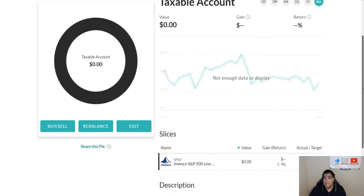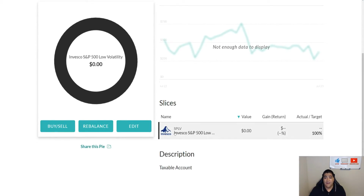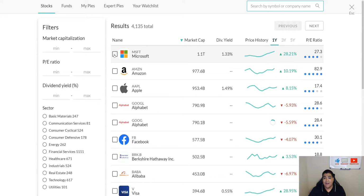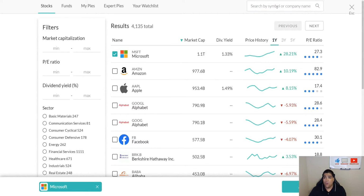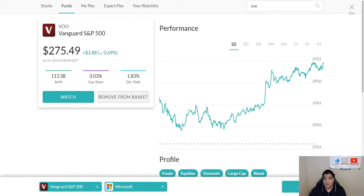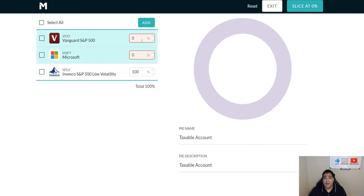In this case, I have gone ahead and added SPLV. This is the Invesco S&P Low Volatility Fund. If you want to change what stocks are inside your portfolio, you can do so by selecting Edit. You can go in here and add additional funds, or you can look them up by symbol. If you type up top, you can type in VOO, add it into your basket, and now it's going to be allocated down here on the bottom.